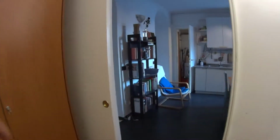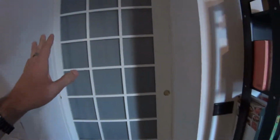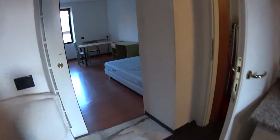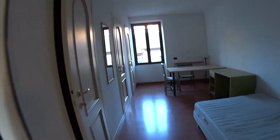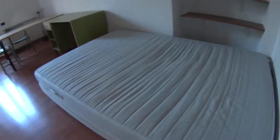This bedroom is accessible through a pocket door, as you can see. This, as we mentioned, is bedroom number 2, just currently occupied, so just keep an eye on the listing for any further update. And here we have bedroom number 3. Again, a single use, but with a large double bed.